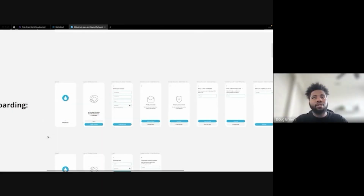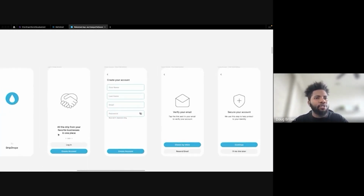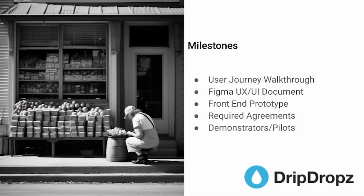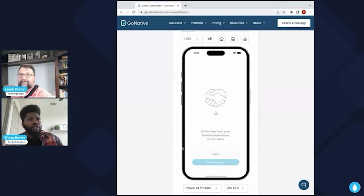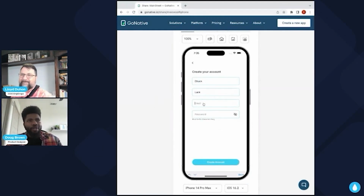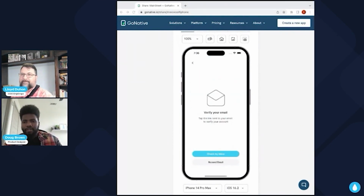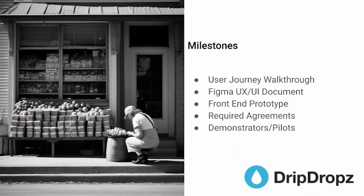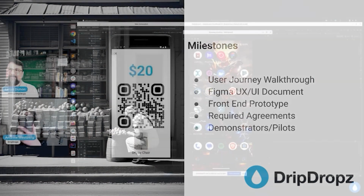Our second milestone saw the creation of our Figma document that contained the user experience and user interface elements for the demonstrator application. These elements were built directly into the app. The demonstrator app really started to take shape during the third milestone as the front-end prototypes were completed. We finalized our selection process on technology vendors and signed contracts with Fireblocks, the largest and safest payment rail provider. Lastly, we also engaged our legal team to begin the process of applying for money transmitter licenses.